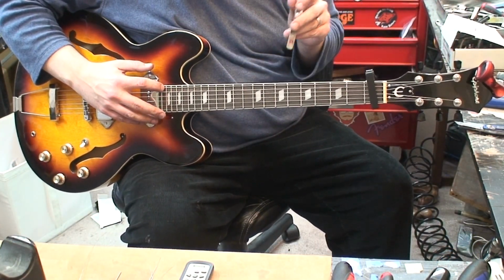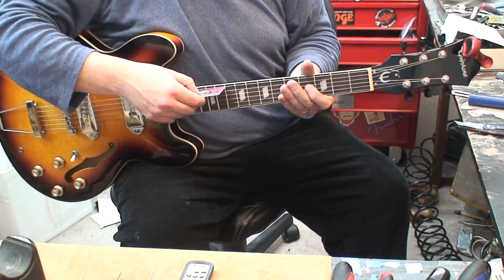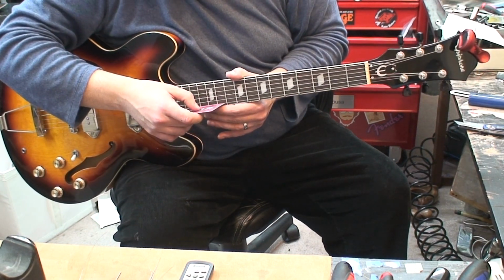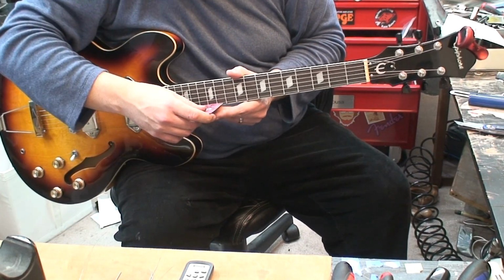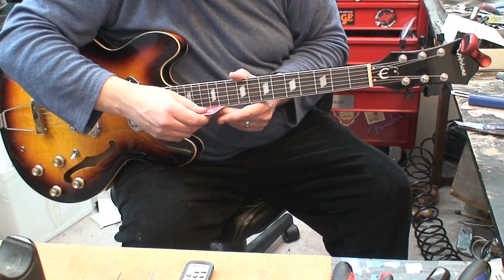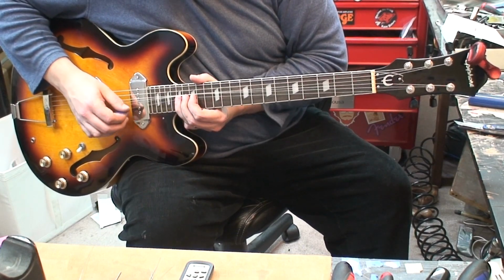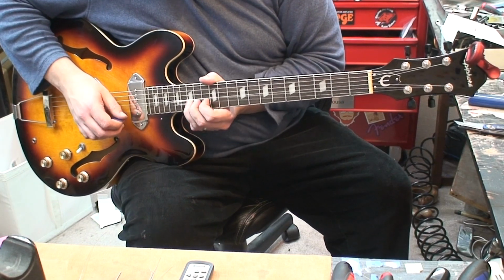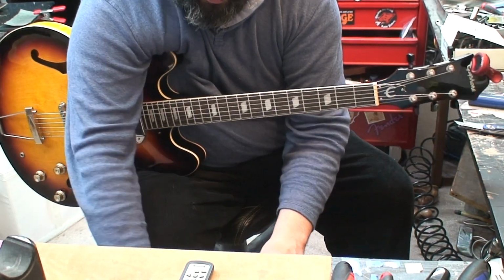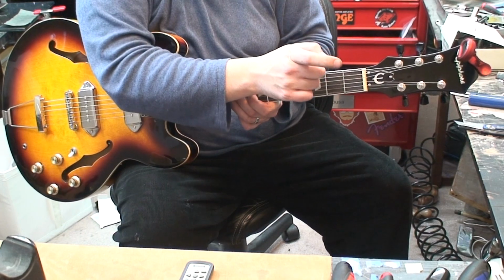Alright. Relief. Perfect. Action. 5/64, 4. Could come down a scratch. That'll work. Intonation. Alright. Intonation. Action. Relief. Checked.